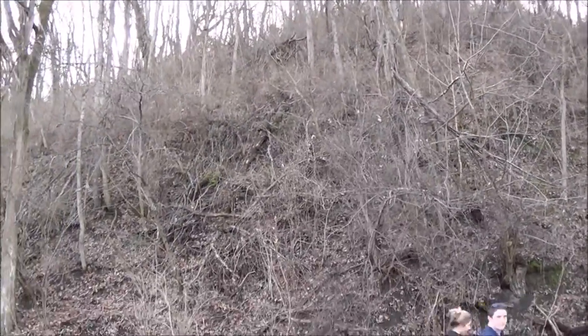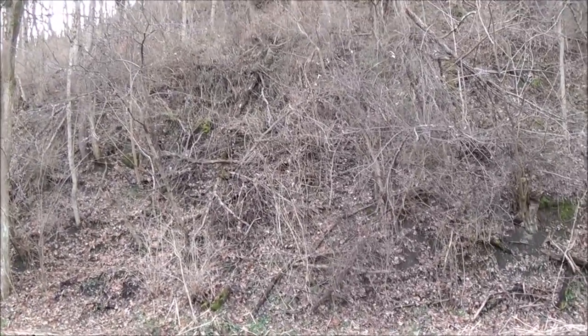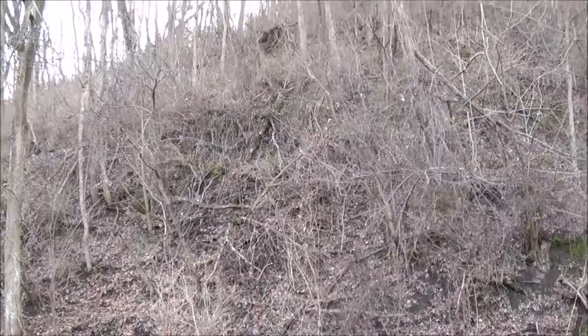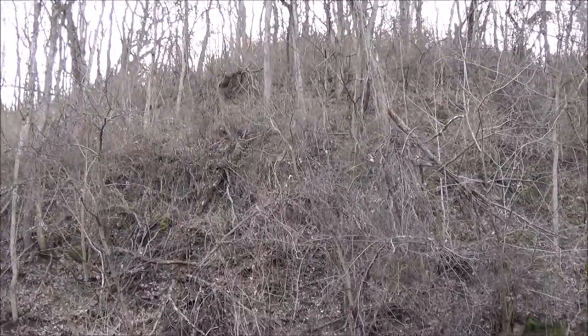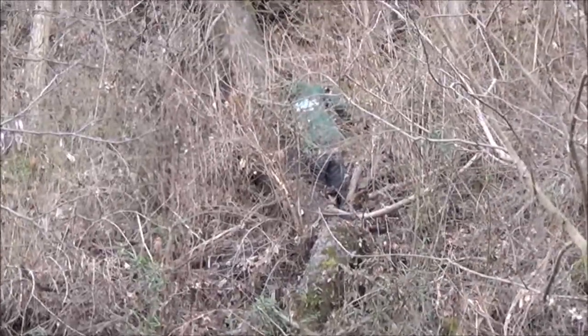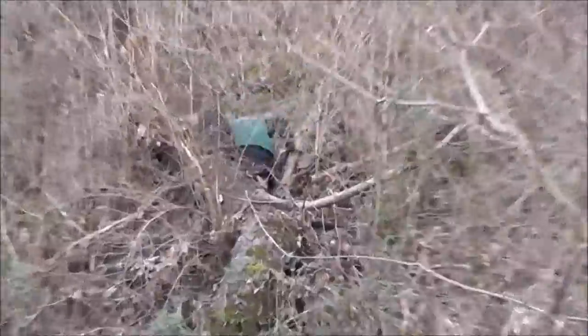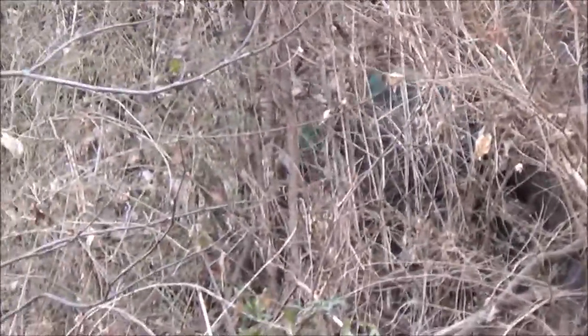Okay, and he's almost back down, so battery's starting to go pretty low. I'm gonna let you guys kind of see him coming down here. You can just barely see him in there, crackling around. And he's pretty much down.